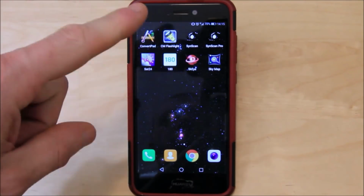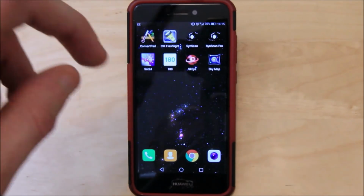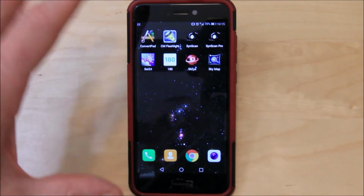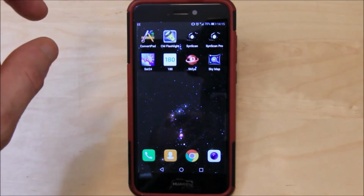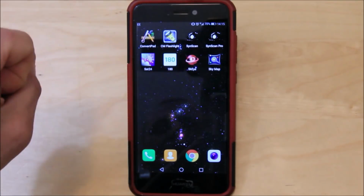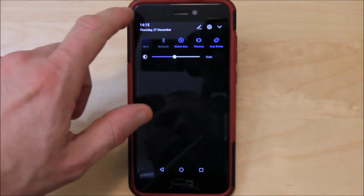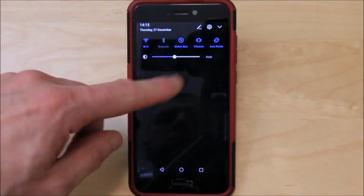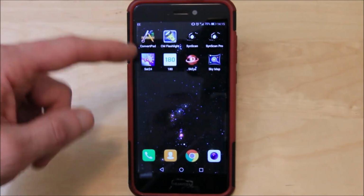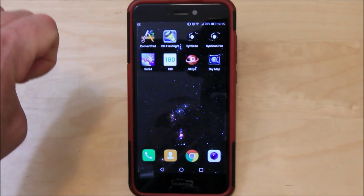Now these apps work very effectively with your GPS switched on or your Wi-Fi switched on. Your phone must have that switched on to enable you to go through these apps. And it's very simple. You're just going to make sure that you switch on your Wi-Fi, and your GPS if you've got that functionality.